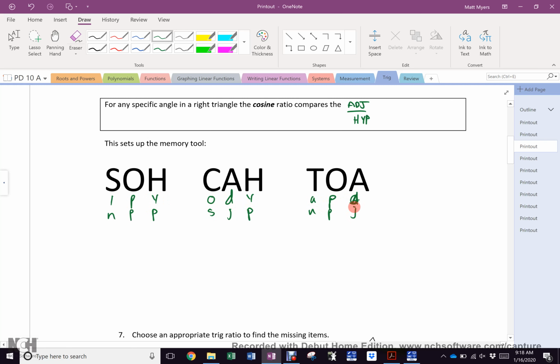Now, I, of course, like to remember it this way. S-O over H, C-A over H, T-O over A. Because these are all ratios. They are not the angle. They are not a measurement. They are a ratio. Kind of like saying the circumference is pi over D.